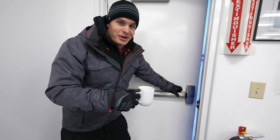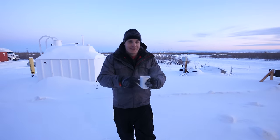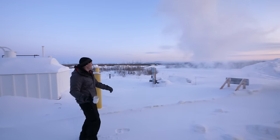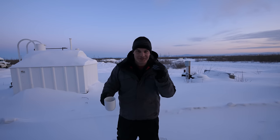So it's hard to visually comprehend how cold it is. And I've never done this before, but this is a cup of boiling water. Let's see what happens. Back up a little bit. Oh my gosh. And it just instantly turns into a giant cloud of steam. That's how cold it is right now.